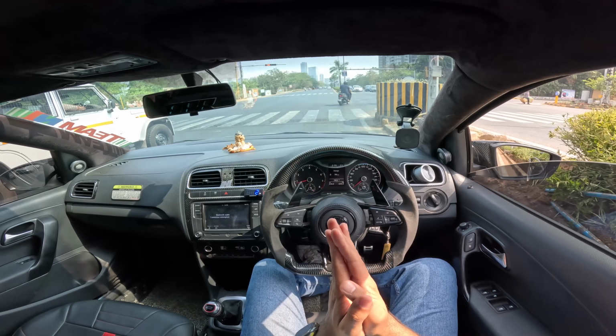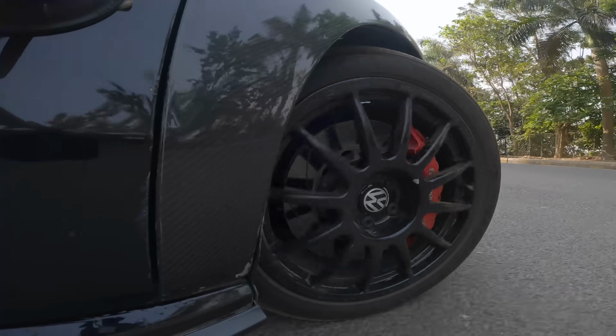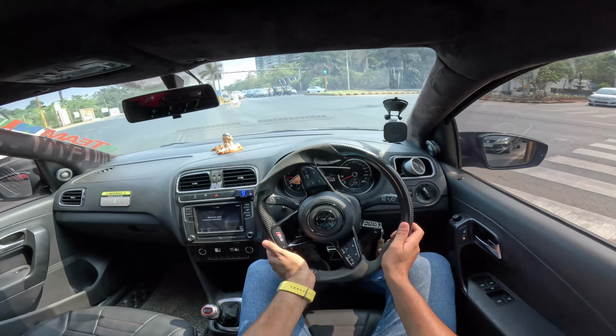That Honda City guy is fully riced up and he didn't care about the signal, he just went. So we're going to take another U-turn, which is a bit of a pain. Yeah, in this car, it's a bit of a pain. And here we go. It doesn't go green. It does actually. So here we are.